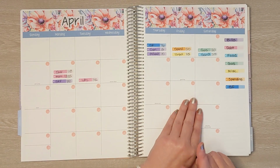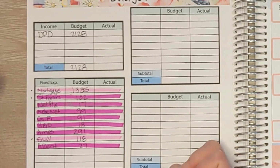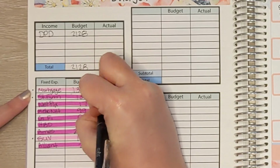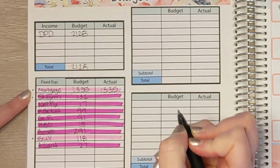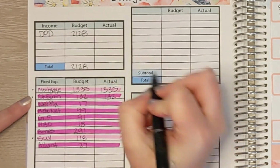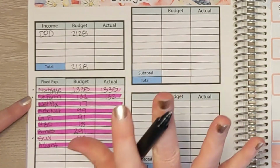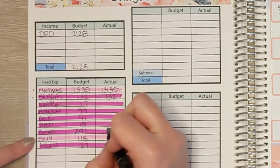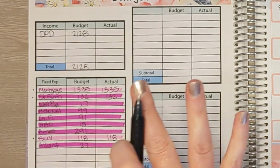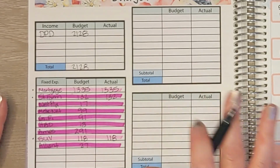Let's now take a look at each worksheet and see how it all works out. Okay, so starting with our fixed expenses. Mortgage did come out this week and it was $13.35, which is exactly what we budgeted. State Farm came out and it was $132, which was exactly what we budgeted. I get so happy when these numbers are what we actually budget them to be. SUV payment was also $118, which is what we budgeted. So far for our fixed expenses for the month, we are on track.